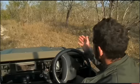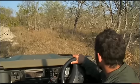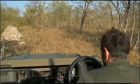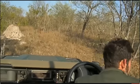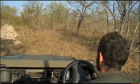And as you can see, the elephants have disappeared into some thick vegetation. We'll leave them to carry on searching for food. It's a never-ending quest for elephants, really. And we will continue and see what else we can find.